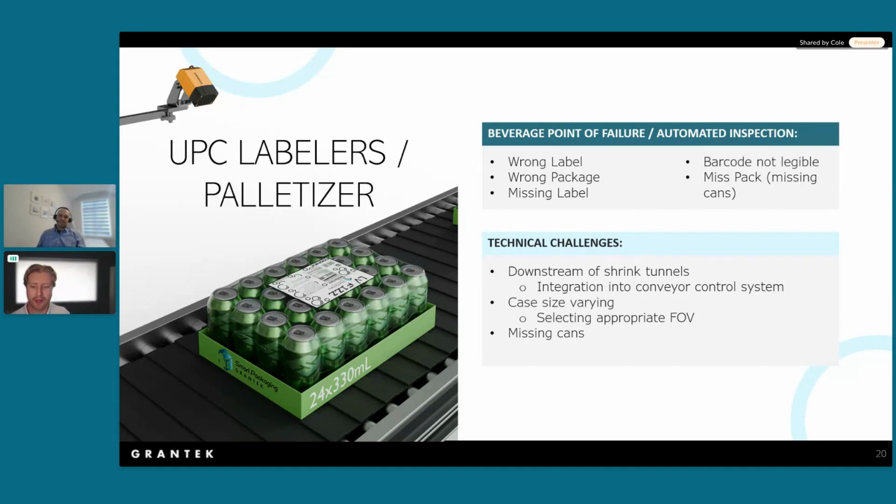If you're interlocking with that type of equipment, you really have to think it through to make sure it's being done right. Another thing is around case sizes. We're showing a 24 pack here, but there could be smaller or larger packs that really vary in size, so you want to make sure you're selecting the right hardware to get the right field of view if you are inspecting that. A label can be placed anywhere on that pack, so you want to make sure you're seeing that whole pack.